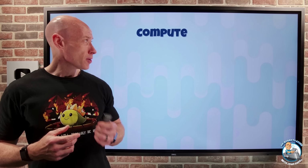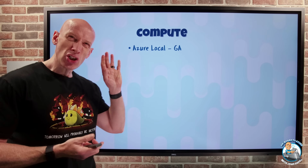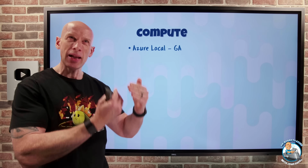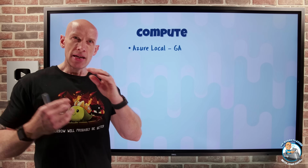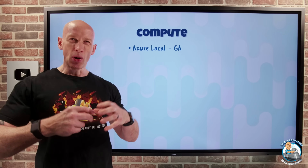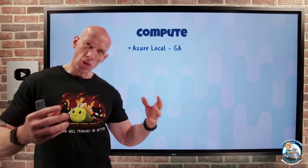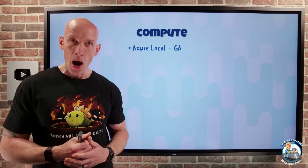So let's get to the updates, and there are a lot, so I'm going to go through them pretty quickly. On the compute side, Azure Local was announced. Now I've put GA here, but realize it's actually going to release in different waves, because think of this as the evolution of Azure Stack HCI, which is built on that Hyper-V hypervisor with Storage Spaces Direct and other Azure capabilities tightly integrated with Azure Arc.